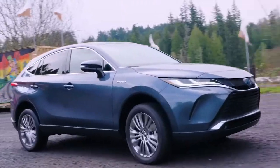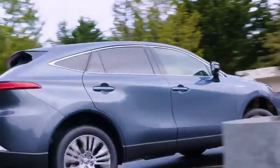That wraps up another delicious and extremely cool Toyota adventure.